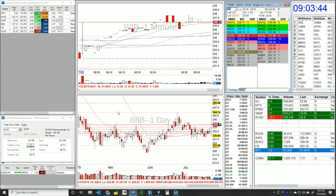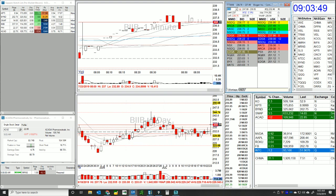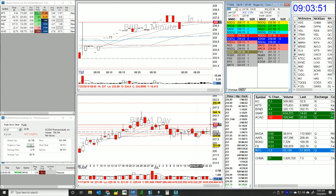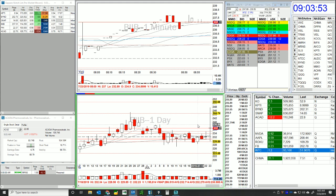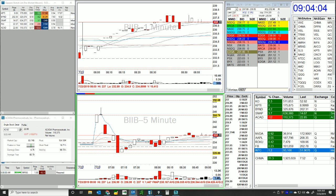BIBB. This is one that popped up into our scanners earlier. It's back on it. This is one that doesn't trade very well, guys. Look at the daily chart. It's very choppy. Also a very high price. It's one that we looked at in the past and it hasn't traded very well. Right now, pre-market is not showing a lot of good activity, so I am going to bypass this one. All right, I'm going to check a few more before we get into some announcements.